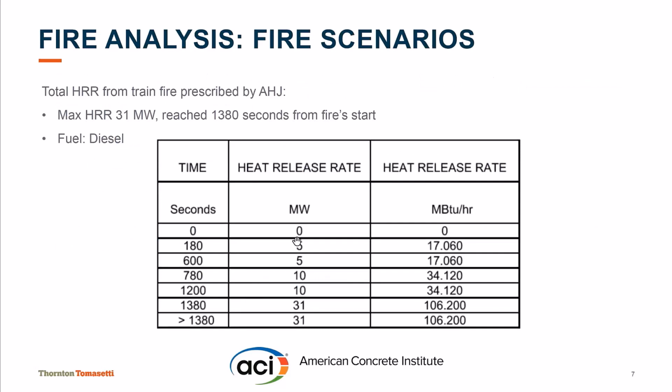So in order to apply the performance-based design approach, we followed three steps that roughly follow the same order of the chapters of the Manual of Practice number 138. So the first step is really a fire analysis, identifying what are fire scenarios that are reasonable for the structure that we are looking at and see what is their effect on the structural components. In this design, what we had were the prescriptions by the authorities having jurisdiction that identified the maximum total heat release rate as 31 megawatts reached after 3180 seconds from the start of the fire, and the fuel was a diesel fuel.